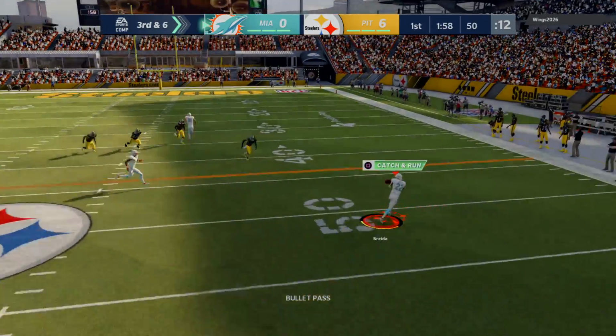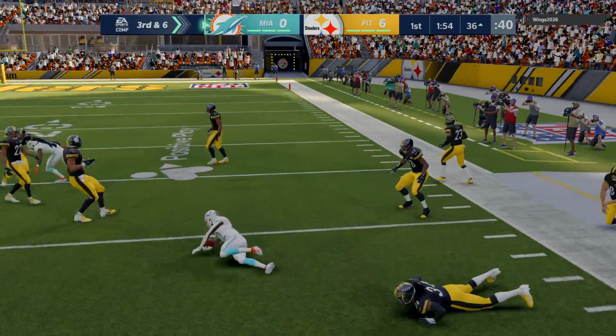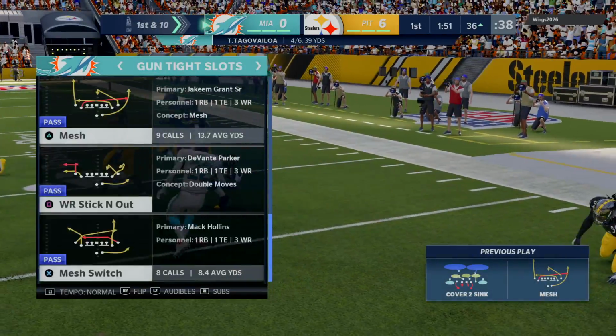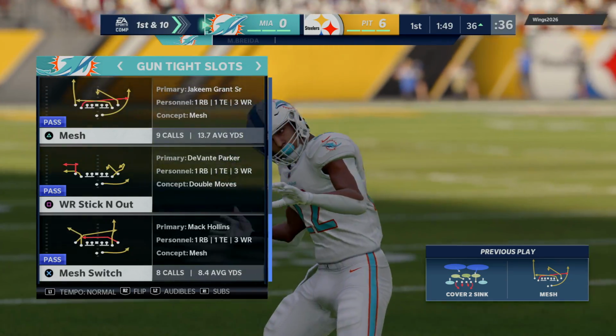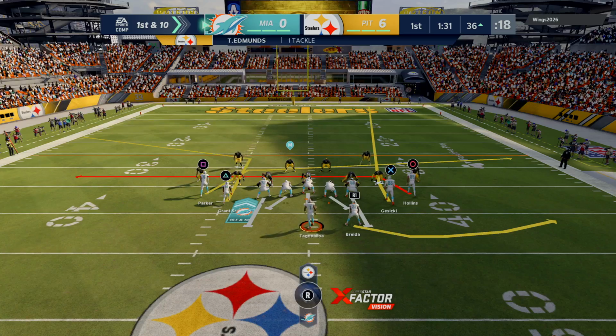From midfield, here's Tua. That'll be complete to Breida. And they're going to have themselves another first down as the tackle's made at the Steelers' 36. A third down conversion with a strong gain of 14. Down Dolphins.